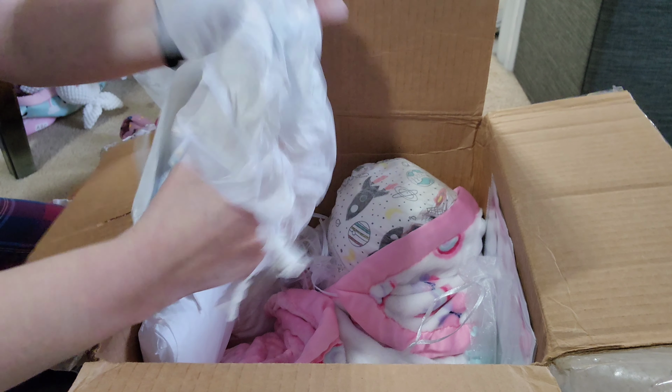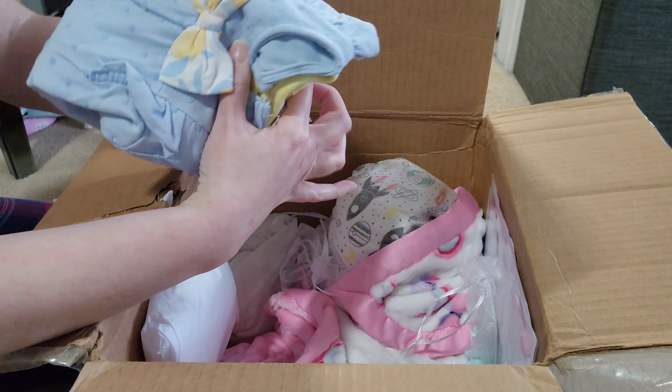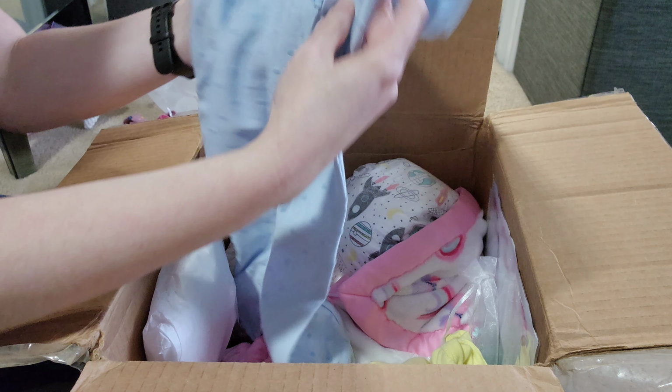Let's see what we have in here. Wow, these outfits are so beautiful. Wow. Oh my goodness. So this is like a romper, and it is absolutely adorable. It's got like a little bow on it. Look at that. Oh my goodness, so cute. I'm getting spoiled with the outfits here. And then this one, it says, love on it makes me smile. So cute. And we still got more goodies coming.